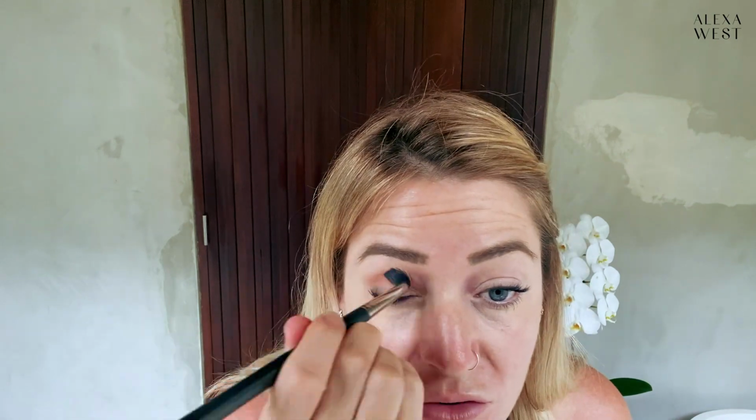So let's do eyeshadow. This is the Soft Brown from MAC. And I do it really, really natural, really simple. As you can see, I have my eyelashes done, so there's not really too much I need to do. The name of the game is simple, done. I don't want a super harsh line. I'm not trying to do a crazy cut crease. This is my everyday go-to makeup.